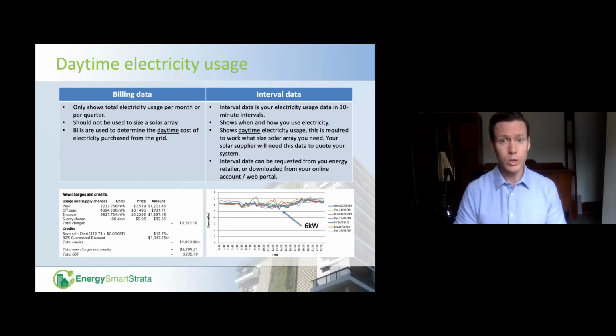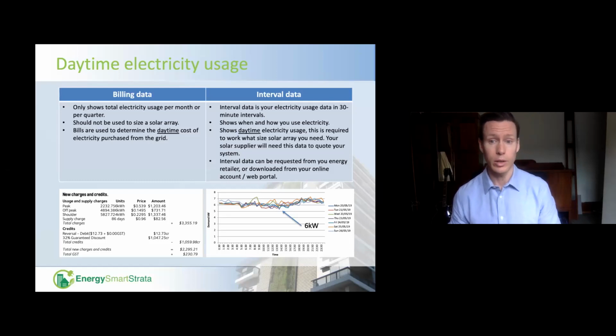If you do have a smart digital meter, you can really easily access this interval data by contacting your energy retailer. Sometimes you can log in to your account online and download a CSV file and look at that as well. It gets a little bit more complex when we start doing some spreadsheet analysis, but it's something we should be aware of, or maybe download and send off to our solar installer when they do the quote, so they have a good idea of what we're using. And a lot of solar installers will ask for this data as well.